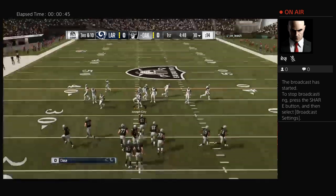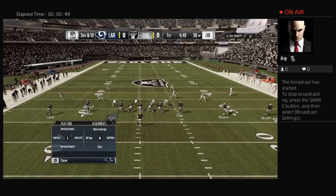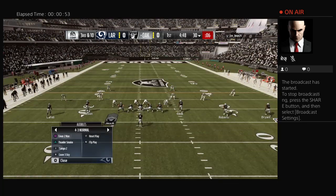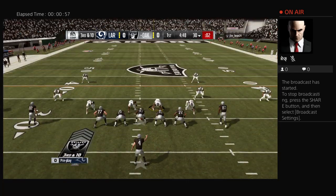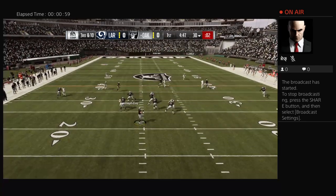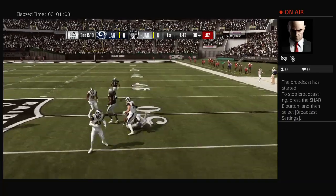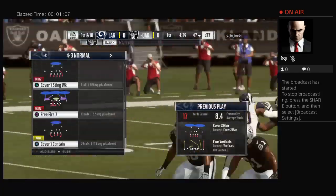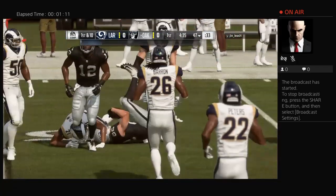So now an early 3rd and 10 here on their opening drive. From the gun, it's Carr. It's caught. Nelson. And able to get this one across the 45 before he's brought down. A Raider first down, 17 yards.